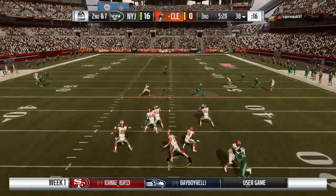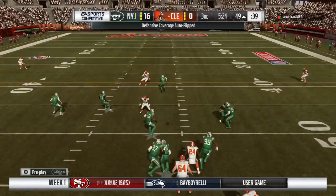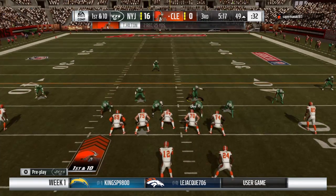To throw on second down is Luck. Over the middle here, it's Hilton. And he'll be taken down, but not before he gets into enemy territory. 13 yards as the quick slant keeps the drive moving.